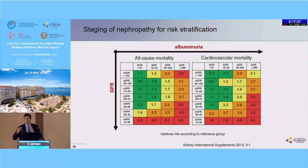So it's important to stage the patient, to see his risk, and the patients in the red area are the high-risk patients. Maybe they should be followed more thoroughly and more often.